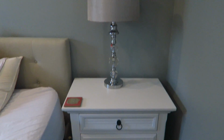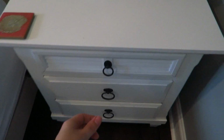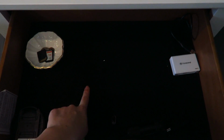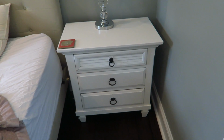So the last thing I wanted to show you guys are our new side tables. We also got these from Joss & Main, and I think they were like $135, and I actually really like them. There's nothing in my drawer right now except for Annabelle's tiny ponytails, but I really like them. The first drawer comes with a nice velvet lining, and it closes really smoothly. I love how they're chunky and white, and I know they're gonna go with everything.